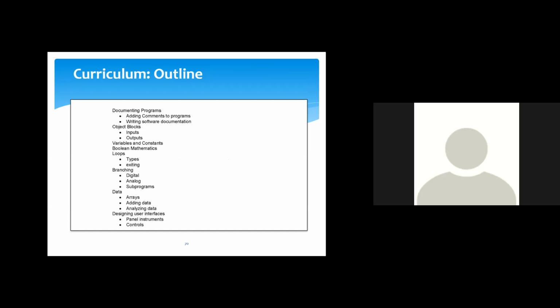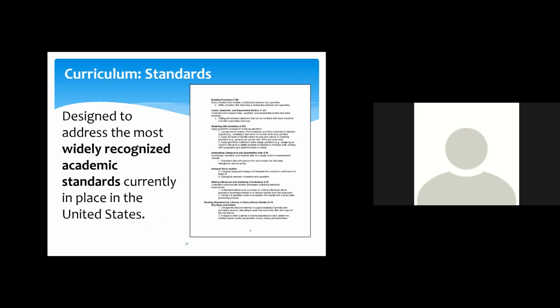Next up is the outline. And this is found in 3 of the 4 theme units. Now, in the outline, it's clearly spelled out more specifically what's going to be covered in that particular unit. Now, the example pictured here is again taken from the unit on programming. And so, of course, you see things listed here such as documenting programs, working with object blocks, working with Boolean mathematics, loops, branching, data, and so on.